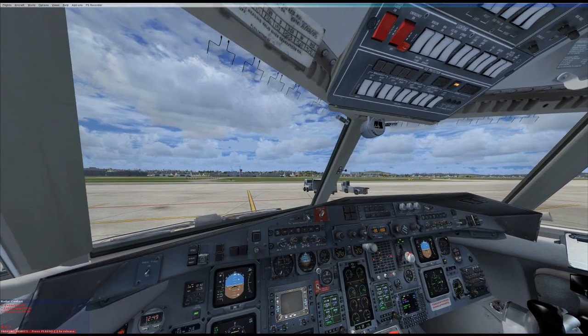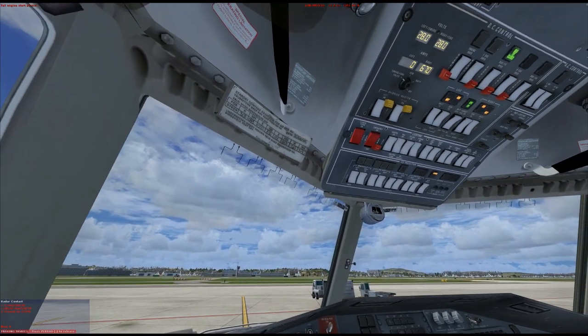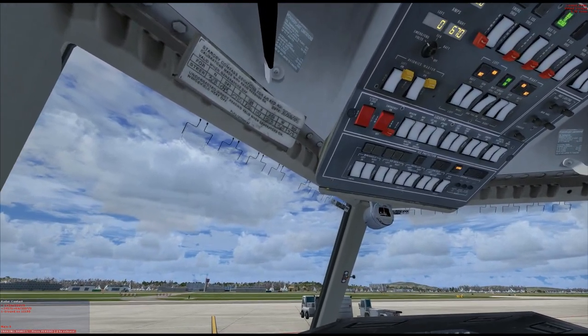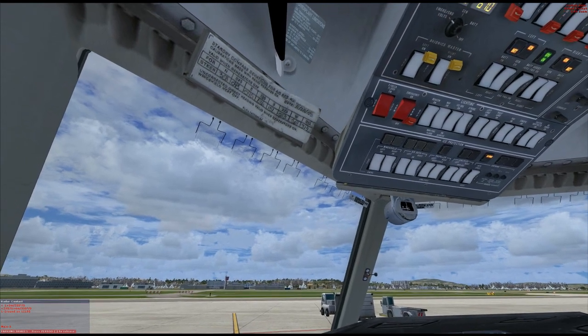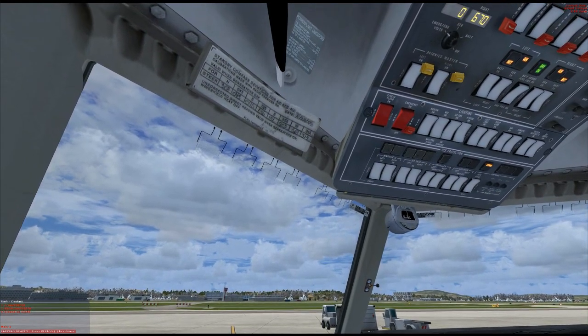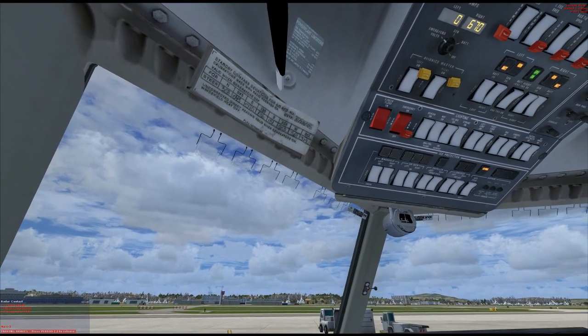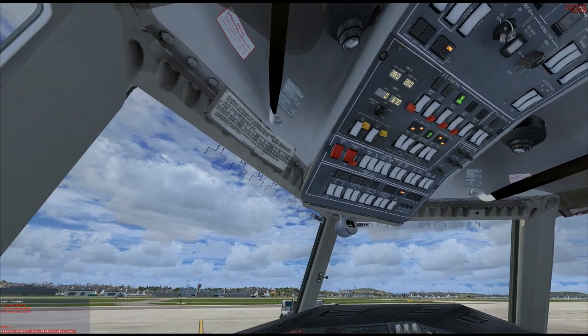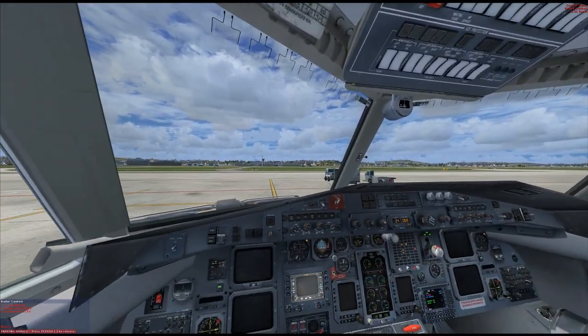Engine start, please. Fuel ground, left. Start engine up. Standby. Approved. Fuel pump, select on. Start master, select left ground. Starter engage, engine 1. Start valve open, engine 1 and 2. Fuel flow, engine 1.